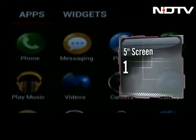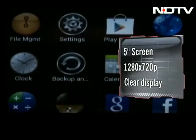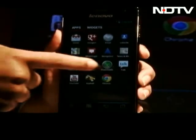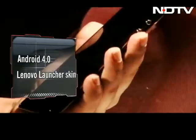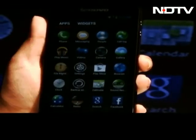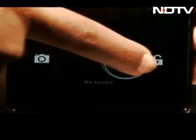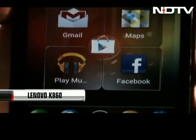It has a 5-inch screen with a 1280 by 720 pixel resolution, which is pretty good, with clear, bright and crisp displays. The K860 runs on the Ice Cream Sandwich operating system, but what gives it a fresh flavor is the Lenovo Launcher skin that's layered on the top. As you unlock the phone, you're greeted by a home screen that looks slightly different from the usual Androids. A block of shortcuts to the apps that are customizable.